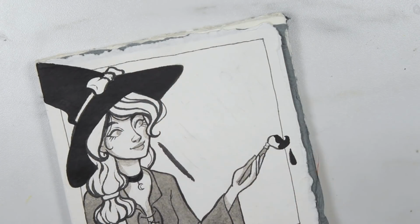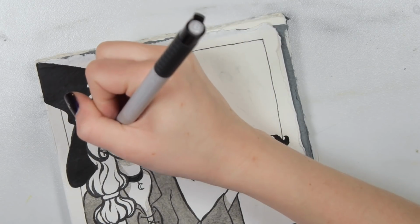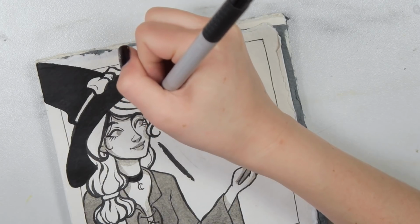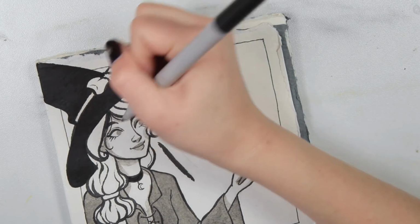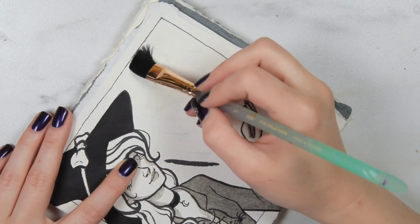That's exciting, yay. This is cool because I'm experimenting with all the supplies that I picked to see how they all work. I've never used a sketchbook before, so it's kind of a gamble. All right, I like that. I think she's looking cute.